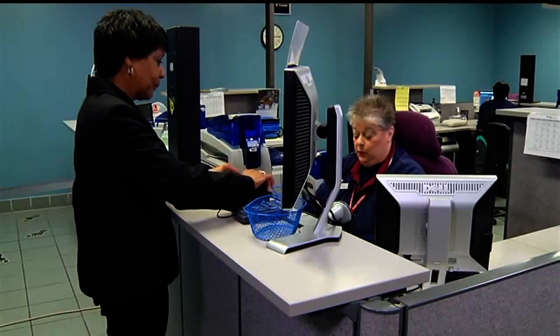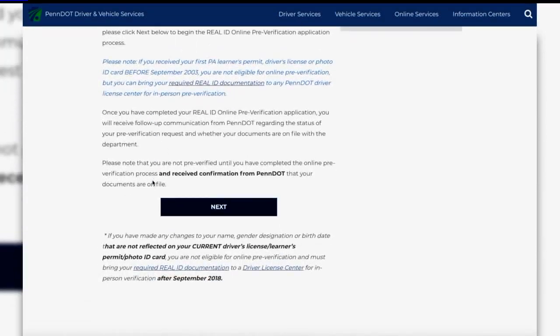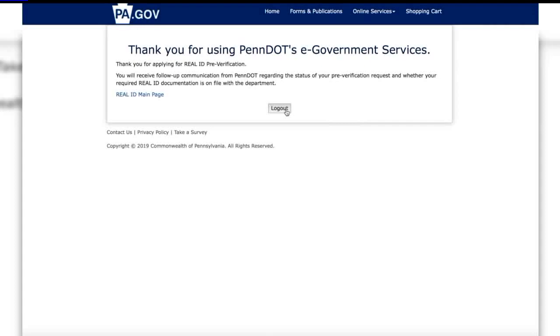About 140,000 Pennsylvanians are pre-verified for Real ID right now. People can pre-verify in person up until March 1st and online anytime they want. If you are pre-verified, the process becomes pretty simple once Real ID is available. You'll be able to get your Real ID mailed to you. You'll just go online after March when they're available, make your application, pay the required fees, and your Real ID will be mailed to you within 15 business days.